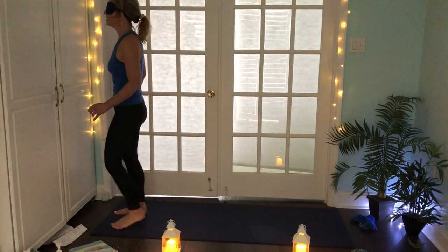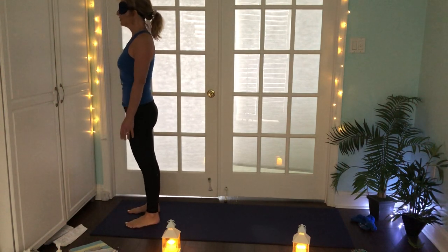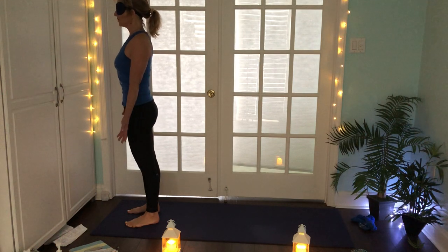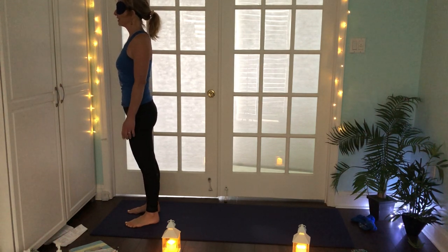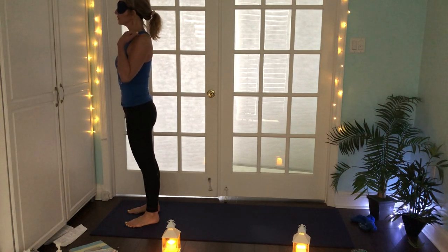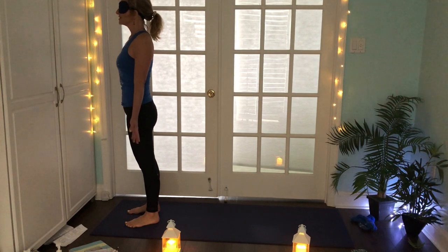Find the top of the mat. Try to align the feet underneath your hip bones. So if you were to look from the side, or feel from the inside, actually, is what we're doing, the earlobe, the shoulder, the hip bone, the knee and the ankle are kind of in the same line.